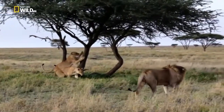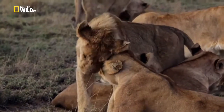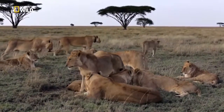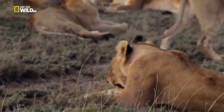There is no guarantee that Sea Boy and Hildur will be able to defend the pride from their onslaught, even if the females join in the defense. With their cubs almost ready to go off on their own, the Vumbi pride is about to face the ultimate challenge to their survival.